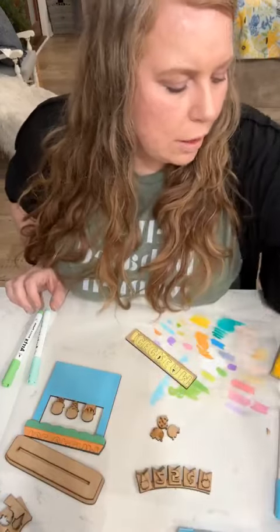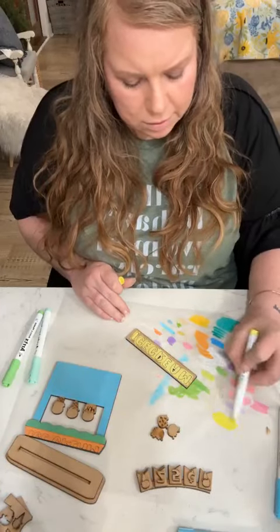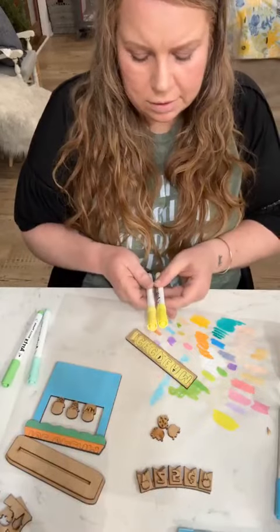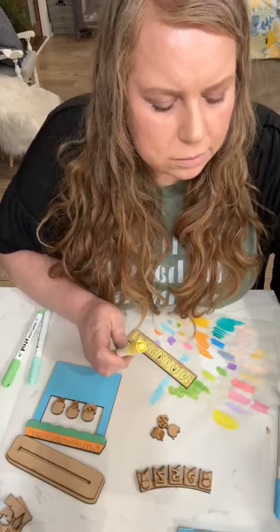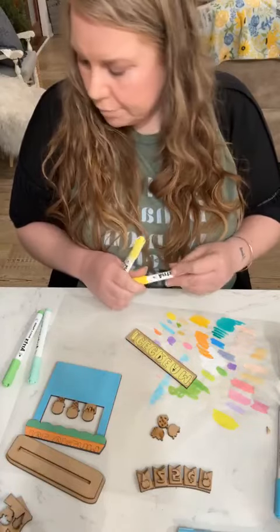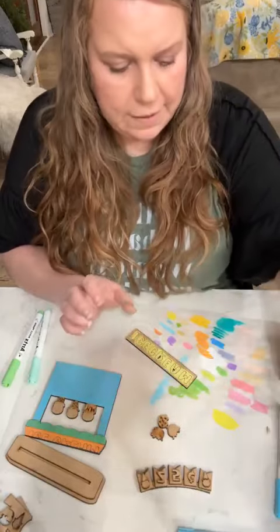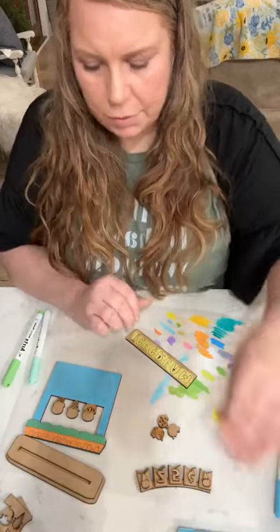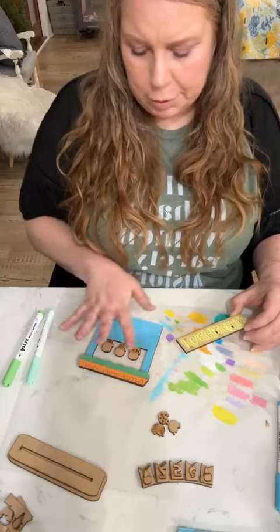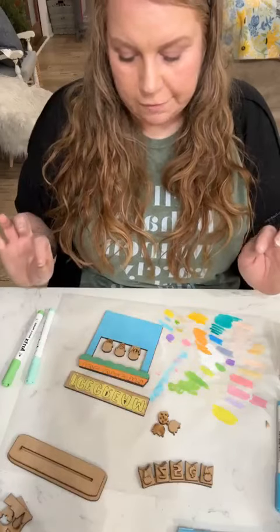I feel like that is a bright yellow, but so is this one. I feel like, let me check this one too. No, that's a no for sure. I think this is probably going to be the brightest yellow. All right, so we've got the blue. We've got the yellow on the orange. I think that's really fun.